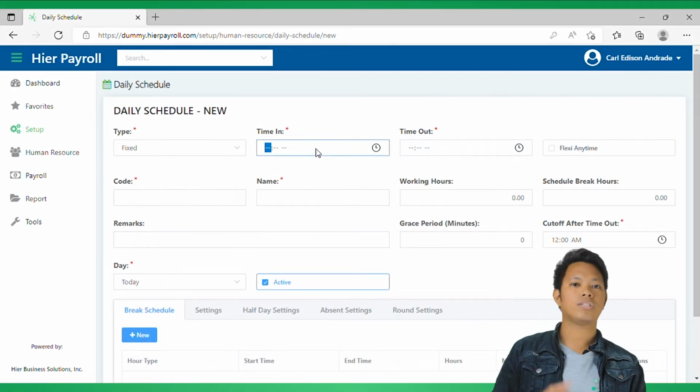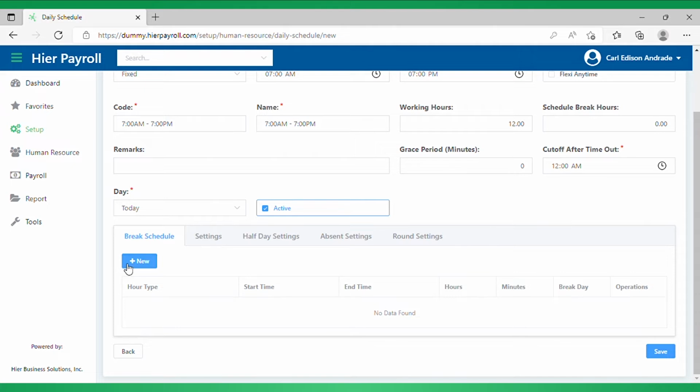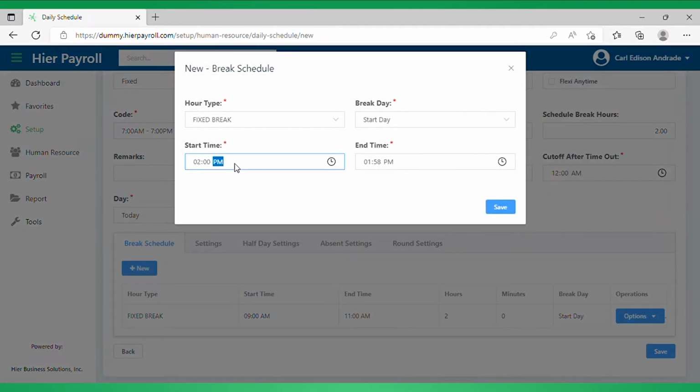Restaurant A crews have a shift from 7 a.m. to 7 p.m. But 9 a.m. to 11 a.m. and 2 p.m. to 4 p.m. should be part of their break. And we can configure that in Hier Payroll.